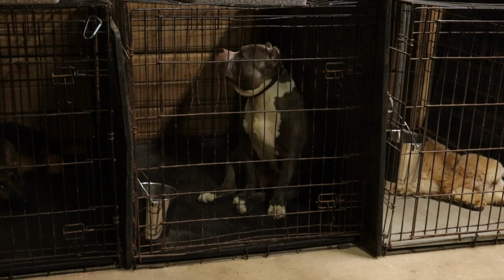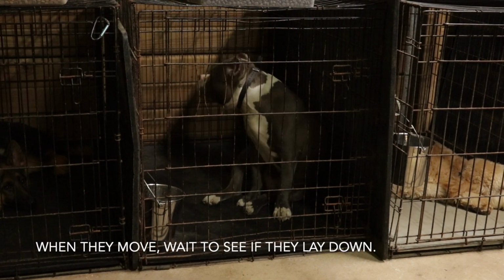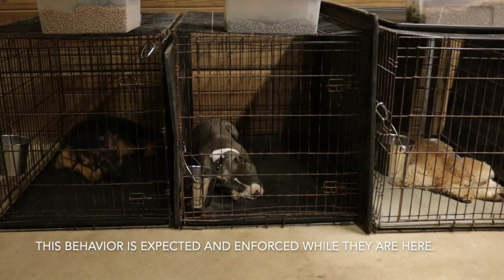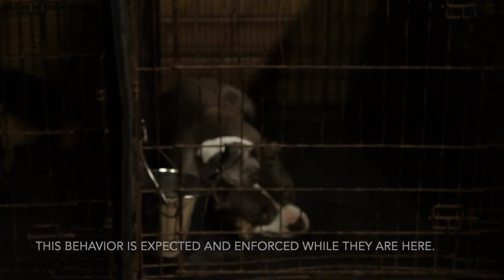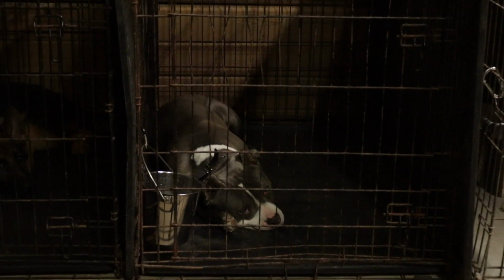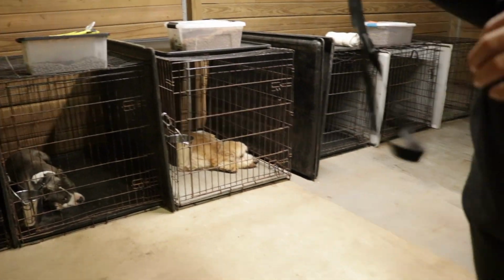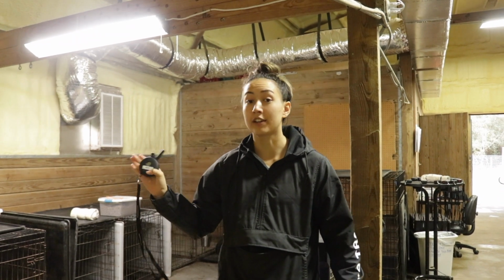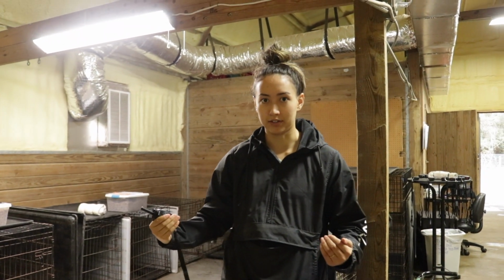Go again. And as he's moving, I'll wait for him. Good, because typically they'll start to move and then they'll lay down. So by the time your dog leaves here, they are going to understand that when they feel a tap from the stim, that means lay down in their kennel.